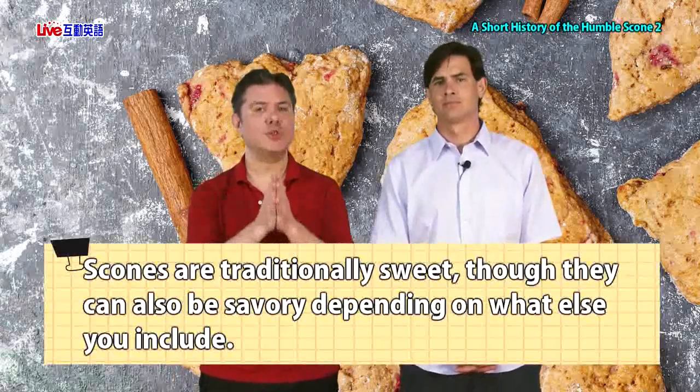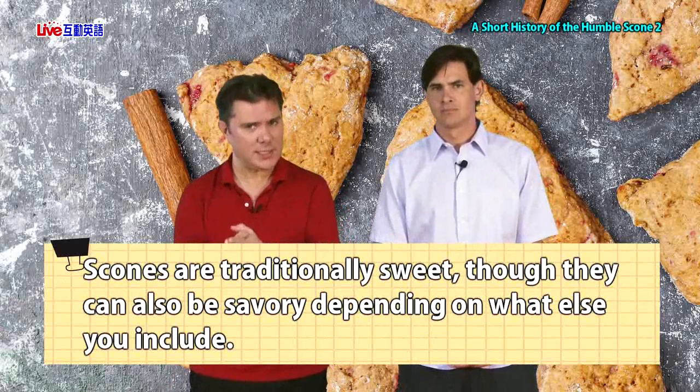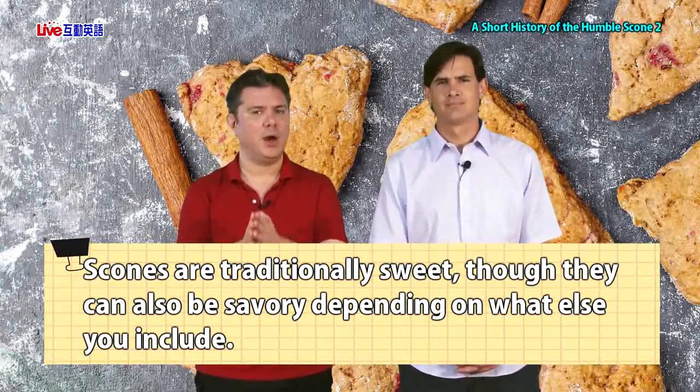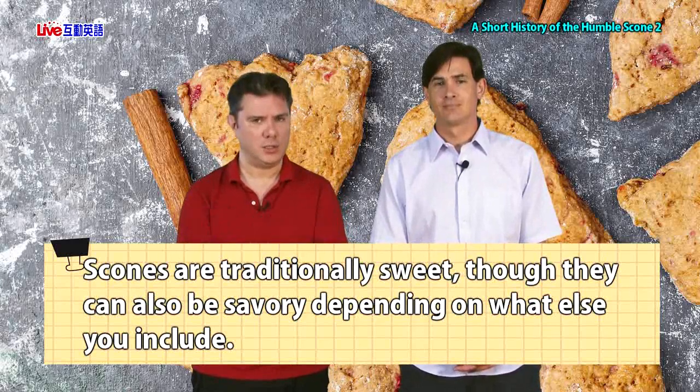It says here, scones are traditionally sweet, though they can also be savory, depending on what else you include. Yeah, those are some good words. Sweet, of course, means it's got a sugar-like taste, right? We think of cakes and desserts as being sweet. Savory is another great word to use when talking about food. It means a little bit more salty, kind of a salty or meaty type of flavor. Maybe a little bit spicy, too.